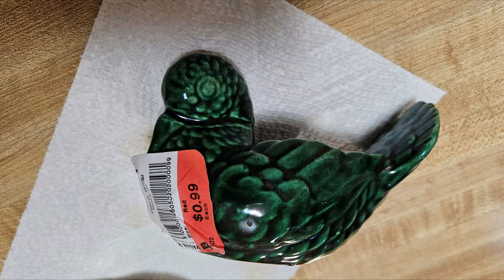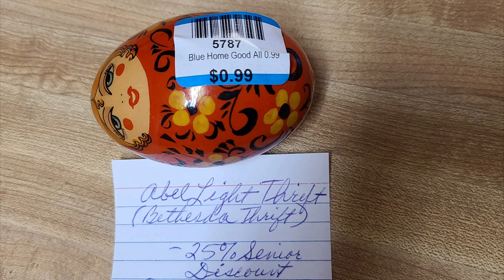I shared this darling little bird that I put a candle in and showed you in our spring living room tour. I just wanted to show you that it was 99 cents because I probably couldn't remember. And I found it at a nearby thrift store, Arcs Value Village, also in New Hope, Minnesota. This fancy egg was from another thrift store, Abel Light Thrift in Minnetonka, Minnesota.